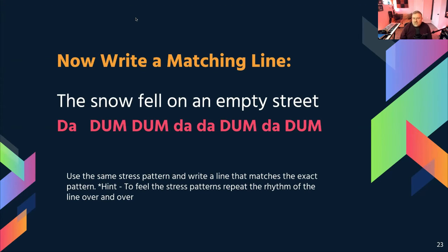We'll just give it another minute or so. Christine asks if it's okay to add a duh. I mean, if you're writing, you can do that, but try to match it exactly just to give yourself some practice.